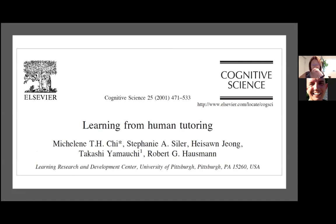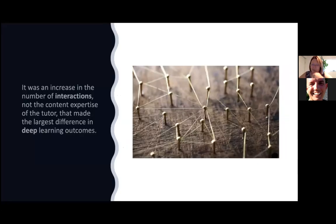There's one called Learning from Human Tutoring. And again, I'm going to give you the 2-slide summary of a 65-page paper here. The summary is that they found that it was actually an increase in the number of interactions, not the content expertise of a tutor, that made the largest difference in deep learning outcomes. So the tutor didn't turn out to need any content expertise, as a matter of fact, as long as they were good at fostering interactions with the students.